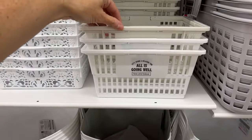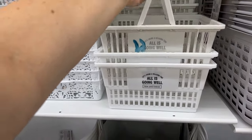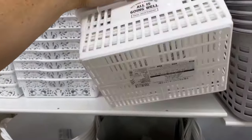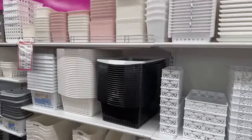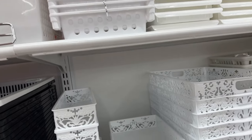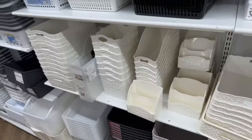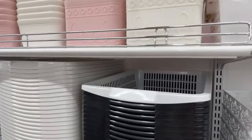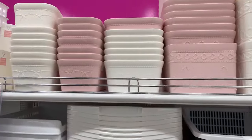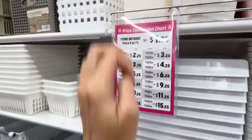All is going well. Oh, look, you guys. Little tiny shopping baskets. That's cute. And then we have the larger ones, the larger shopping baskets, all different sizes. Diane says, a crafter's dream. Yes. Look at this one. Aw, that's so cute. They're calling it a stitch basket. It's nice. Really nice. We even have smaller ones. Even smaller ones and pink ones and different shapes. Look at that. Aw. Really nice.